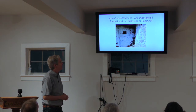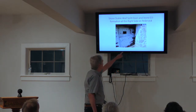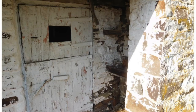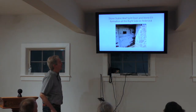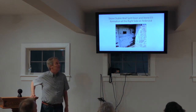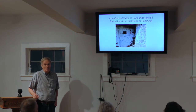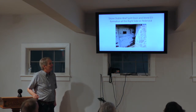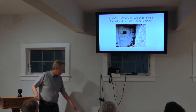The other part of this photo that's interesting is the stone formation right there. So the stone end wall comes out, and then you have a front part, and it forms an L formation, and that's called a pilorec, and that's where I got that word there. It means pier corner. And it was just simply for extra support on the end wall. And there's thousands of barns that have pilorecs. They're even in New Jersey.